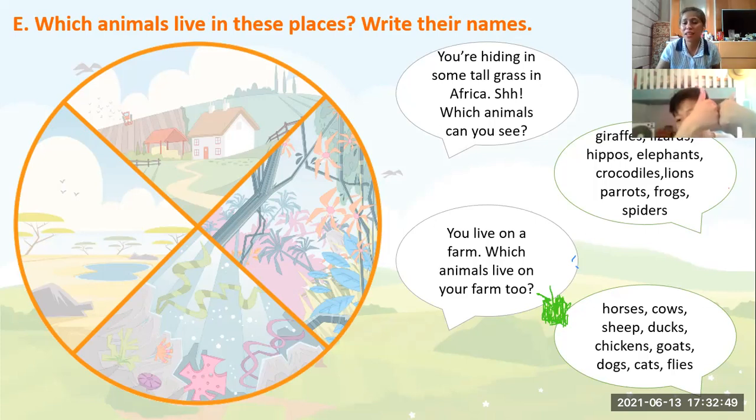Okay, look at this one. You live on a farm. Which animals live in there? You can have the horses, the cows, the sheep, the ducks, the chickens. They live in the sea. I know. They live in the farm. Yeah, they live in the farm.